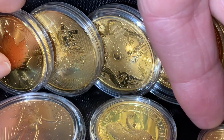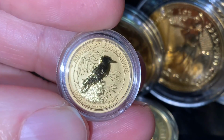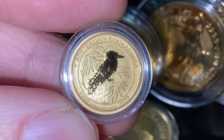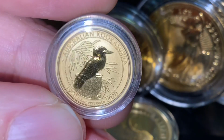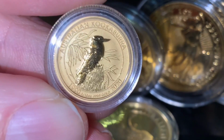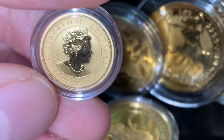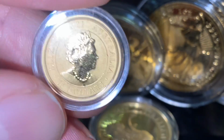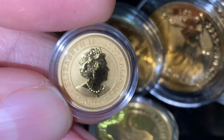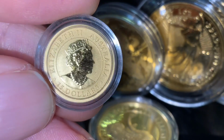The smallest in the collection this year is the 10th ounce Kookaburra. It is the first time that it has been offered in this form, in 10th ounce bullion version. A limited mintage of 15,000, and these have done fairly well in the secondary market. I wish I would have got more, just got one. But beautifully struck as Perth Mint. Yes, indeed, Perth Mint. 3 of these Perth Mint products make the list for the top 7 gold coins in 2020. Very, very nice.